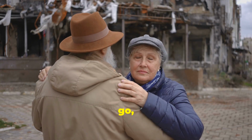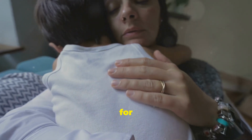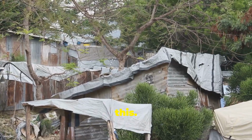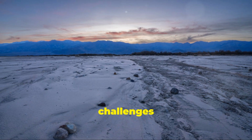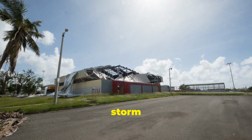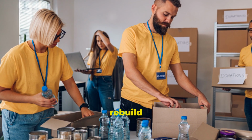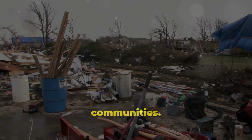"I don't know where to go, what to do," she said, her voice trembling. "But I have to stay strong for my children. We will get through this." These stories highlight the challenges faced by those impacted by the storm and the unwavering spirit of those working to rebuild their lives and communities.